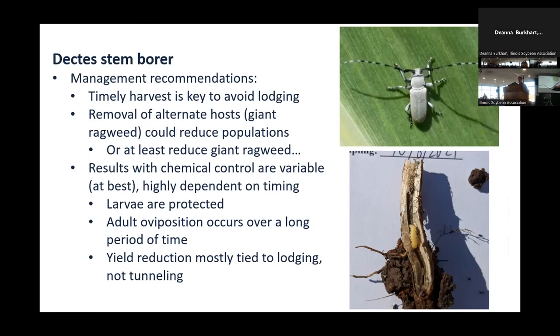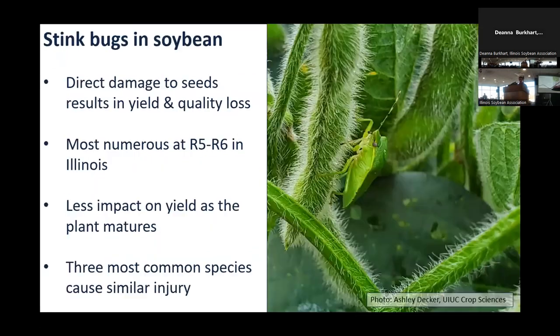Anything else on stem borer? I got, it looks like, about 20 minutes left. Is that right? Keep on going. I'll let you know. Okay, sure. That sounds good. Sounds good to me.